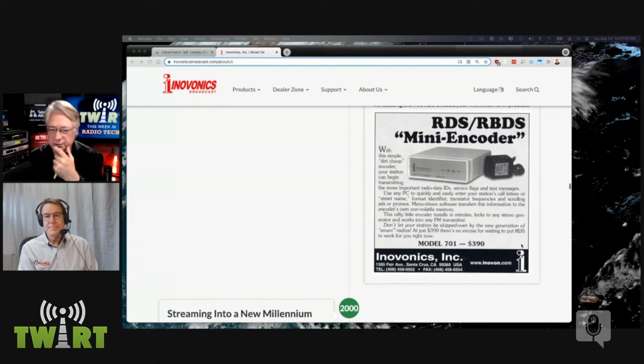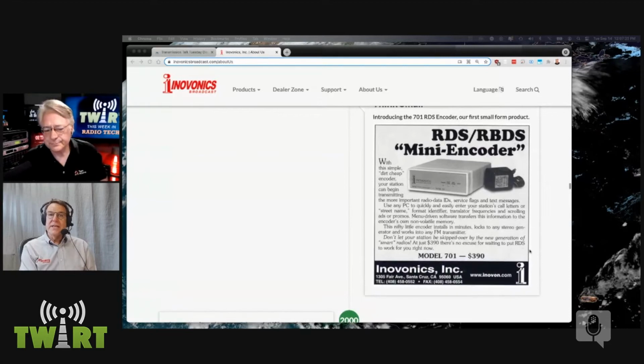Not much on the front panel to confirm operation, I suppose. No. There was a power LED, there was a programming LED, and then there was a pilot lock LED because that one didn't even have an oscillator in it. So you had to lock to the 19K pilot, and then it multiplied it up by 3, and then an RDS data light that was looking at ones and zeros and just blinking as ones and zeros flew out through the EEPROM.